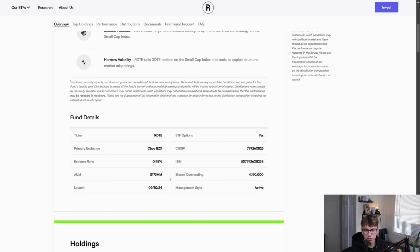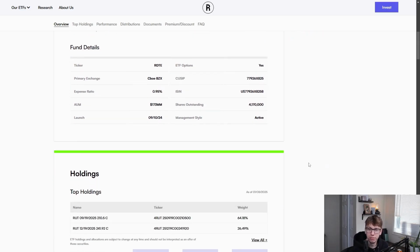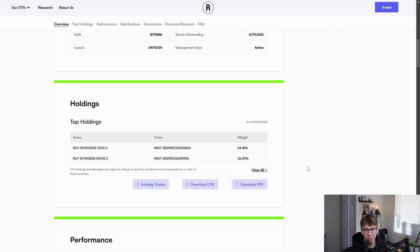We have an AUM of 173 million and a higher expense ratio of 0.95%. It's almost 1 full percent, which is insane. We used to think that 0.3 was high, and now 0.9 is normal. But they have to write these calls. You have to have someone doing it. It takes more work than the typical ETF. So not a complaint. I'm not happy about it, but I do understand it.